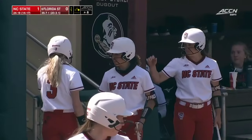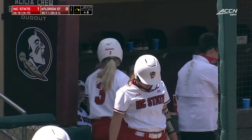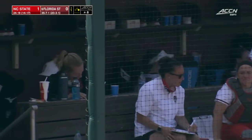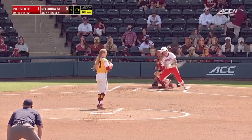Very similar position for NC State as the previous game, game two. They came out, they were attacking in that first inning. They actually scored in the first inning in game two. No different here. They're coming out, they're going toe-to-toe with Florida State.